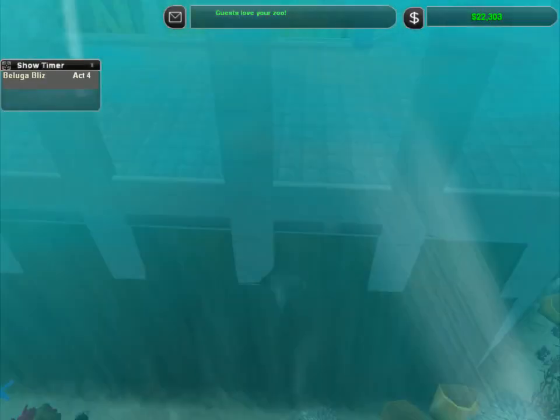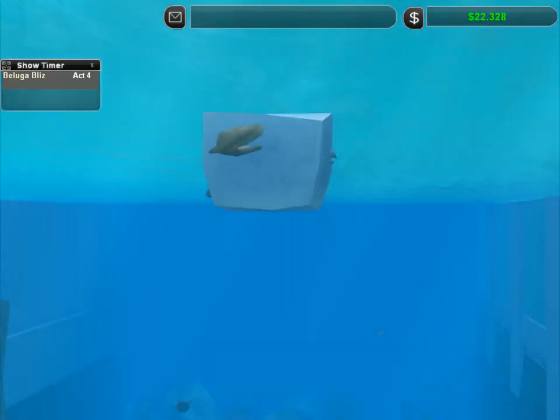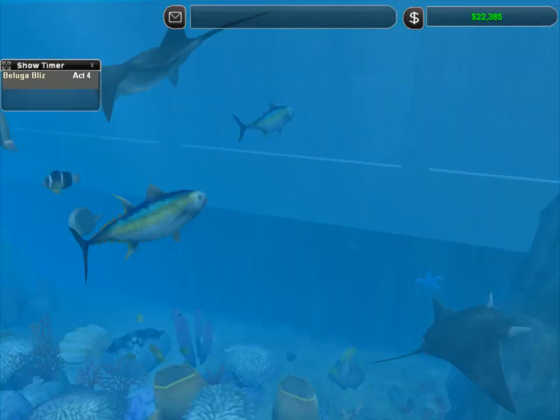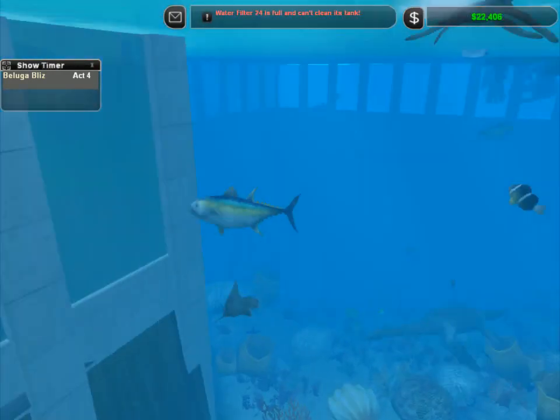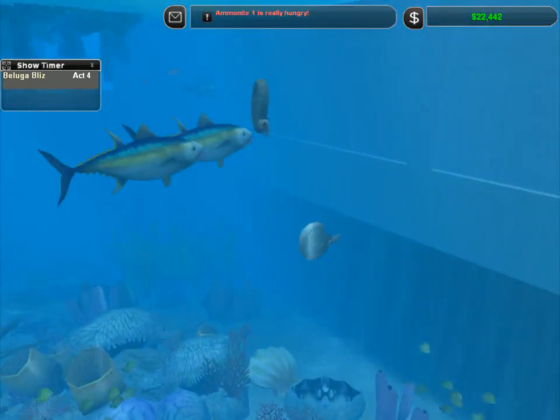Alright, there we have it. A floating block of ice full of clams. Apparently that's a delicacy to our ammonites, so hopefully they'll appreciate it. Just look at this. Look at how full of life everything is. Look at all these fish swimming around. Oh, how can people not love this exhibit?